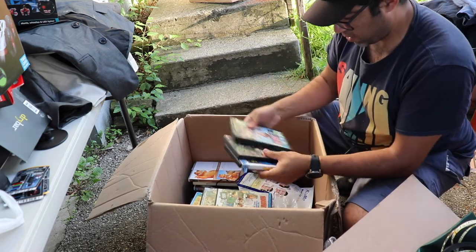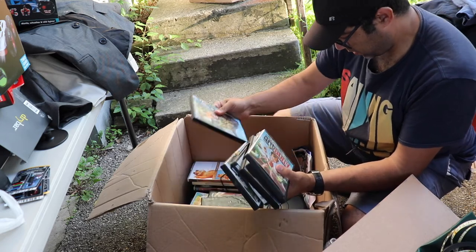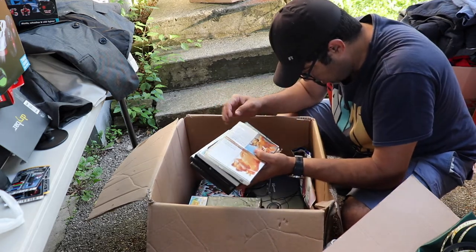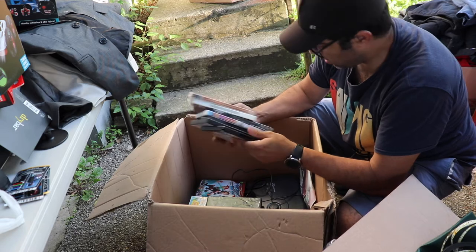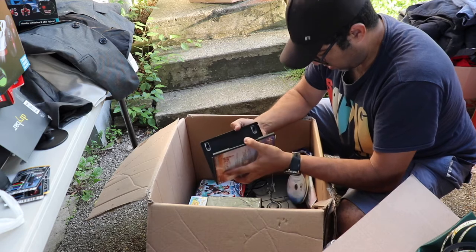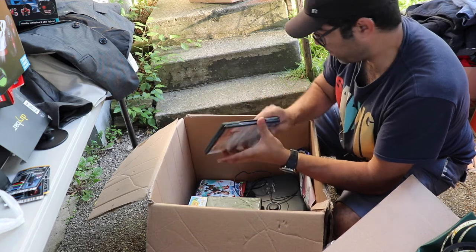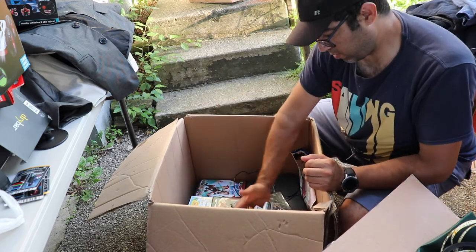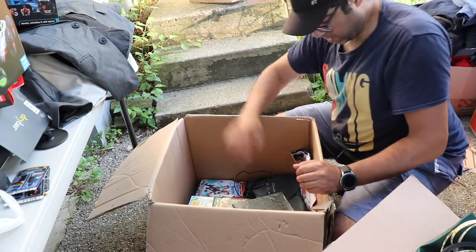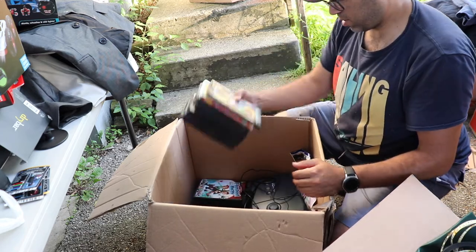Okay, let's see what else we have here. Movies. Oh, I think this is, so I guess the one I did show you guys earlier, that was a portable CPAP machine. And this one is more like a stationary one. Okay, some movies. I'll have to go through them later. See what's in there and probably make a bundle and sell them on eBay or Facebook.